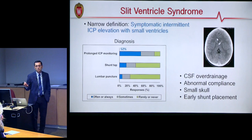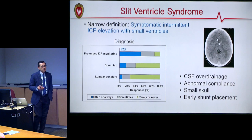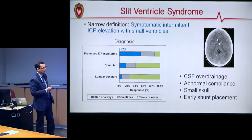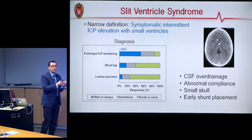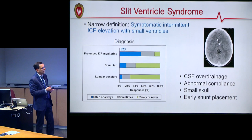So the second question was, what causes slit ventricle syndrome? And there was no agreement really. Some say CSF overdrainage, some abnormal compliance, but they don't know why. Some say small skull, meaning something called cephalocranial disproportion. So if you shunt a child really early in life, the skull doesn't grow as well. The skull ends up being smaller than the brain needs. So you end up with headaches and slit ventricles. And early shunt placement is related to that.